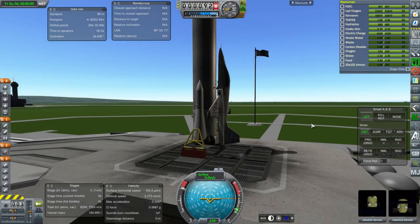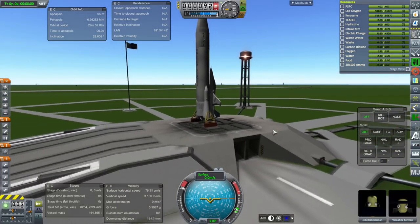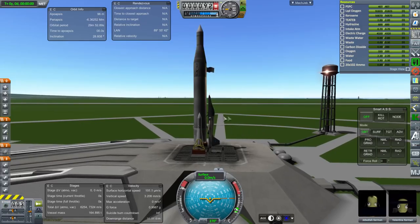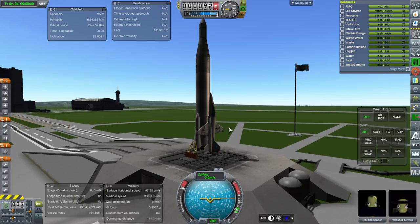Hello everyone, and welcome to the test launch of an early variant of a T-38 space shuttle. By early, I mean, well, we're launching on an Atlas rocket, an early Atlas rocket, and the goal of this is for this sort of T-38 to be a competitor to Mercury and Vostok to get, well, in this case Kerbal, a person into space first, well, and into orbit, of course.